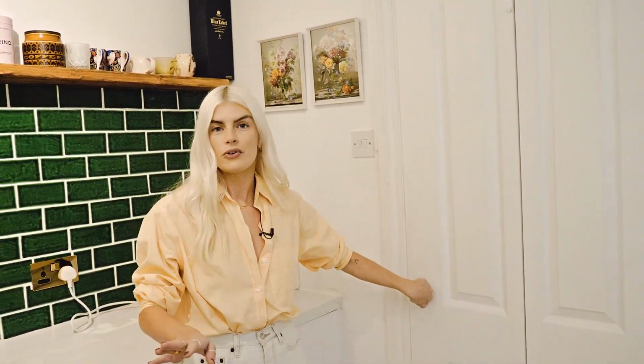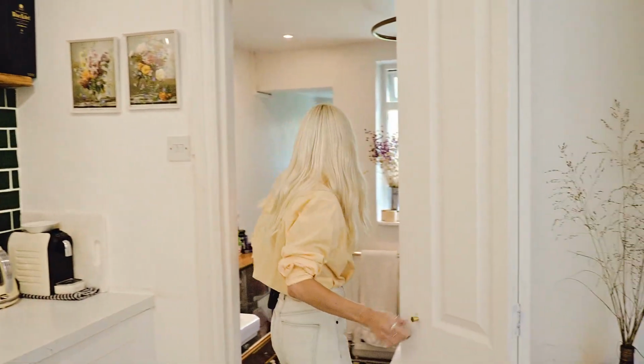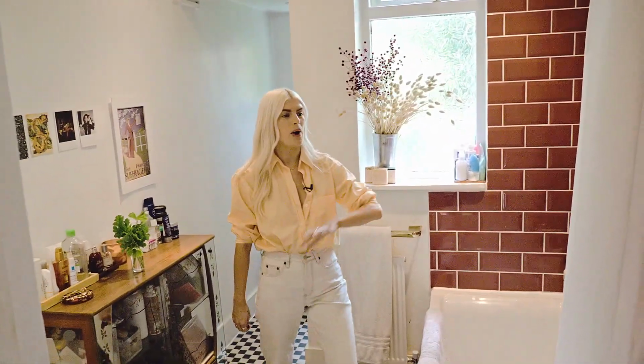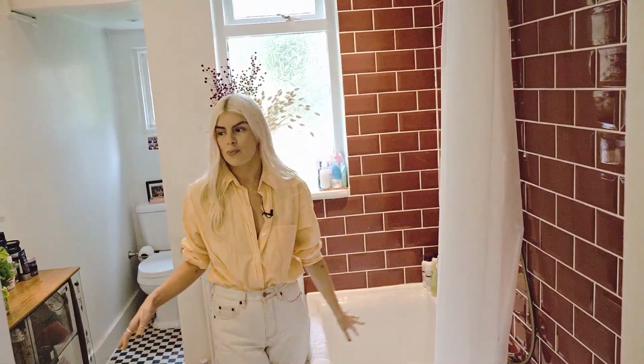And last but not least, we have the pink bathroom. Come on in. We went for a really wacky pink tile. We had to redo the whole bathroom, so it was kind of a blank canvas.